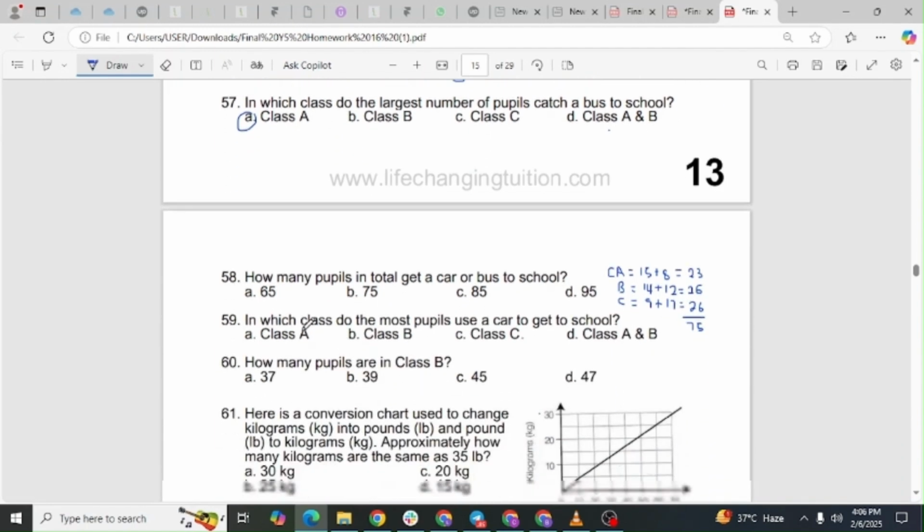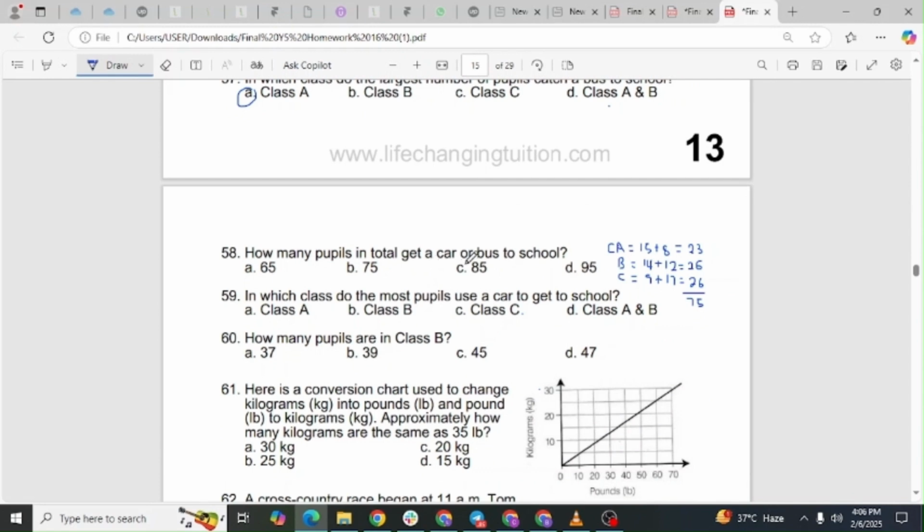Question 58. How many pupils in total get a car or bus to school? The correct answer is option B, 75. Total for bus and car across all classes. Class A, 15 bus plus 8 car equals 23. Class B, 14 bus plus 12 car equals 26. Class C, 9 bus plus 17 car equals 26.